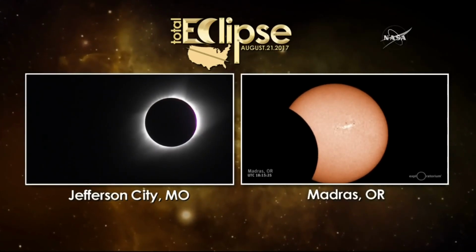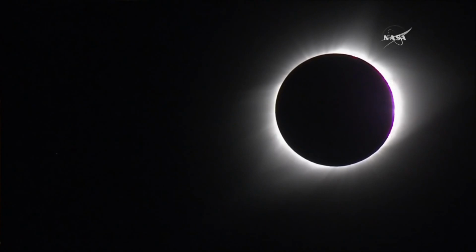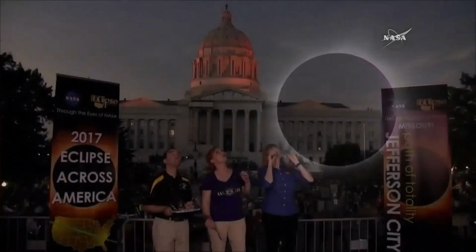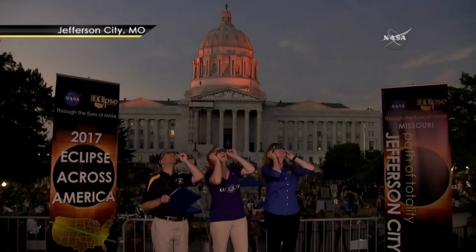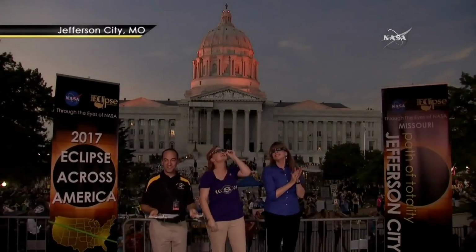We're going to have to end up. So we need to put our safety eyeglasses back on. There we go. Put your glasses back on. There we go. Oh my goodness. So, as you can see, we're coming out of totality here in Jefferson City, Missouri.